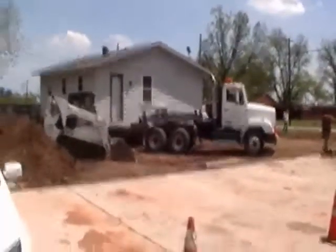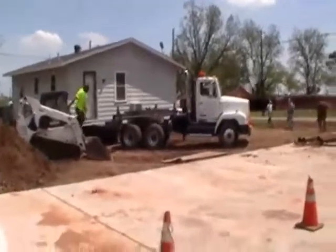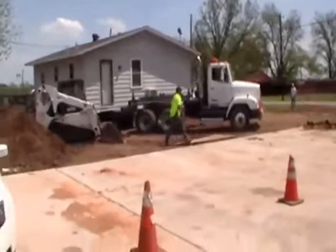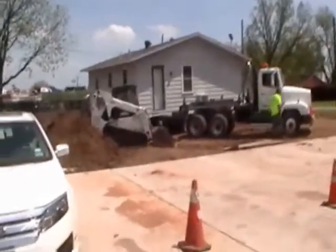Once again, making a little more room on our lot. We get ready to pull this truck on out. Hauling house has been here for quite some time.